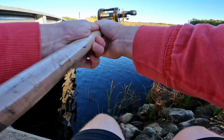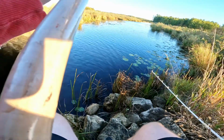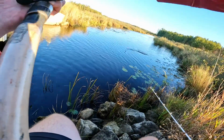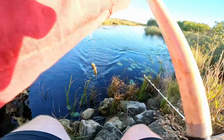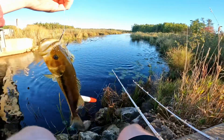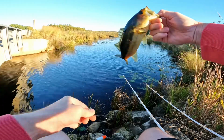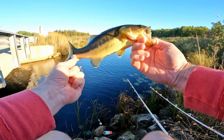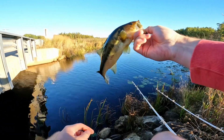Got another one. Took quite a while for this one to bite. Still got it, you still got it. Got him. Little guy. Little guy again. Real small one. Right in the corner. Just perfect. Oh, that is such a nice looking colored one. The lateral line on it, it's a picture perfect looking bass.